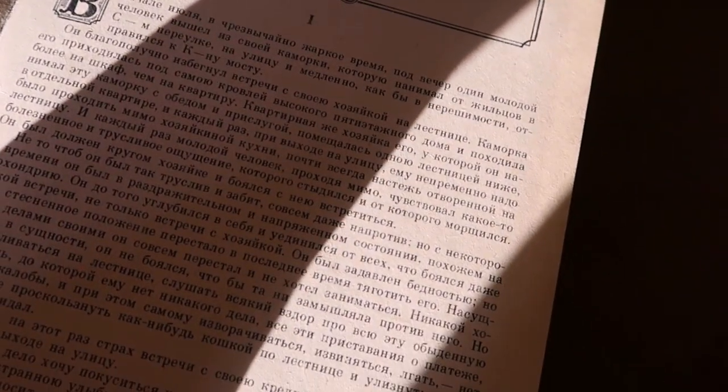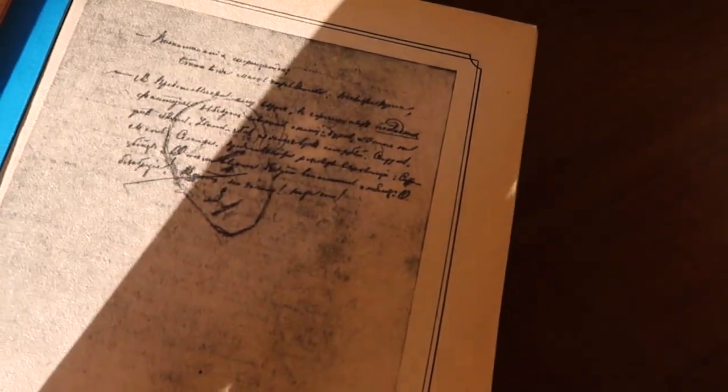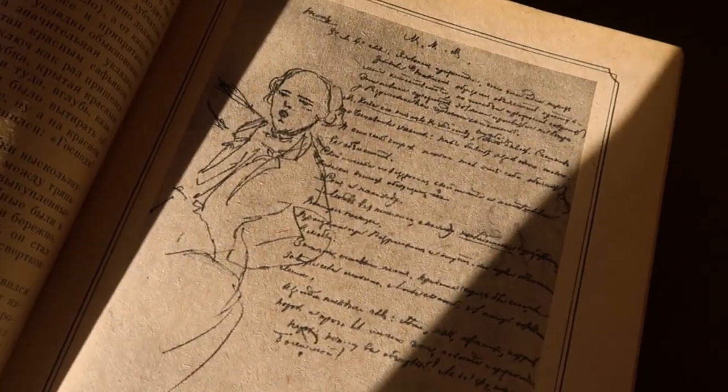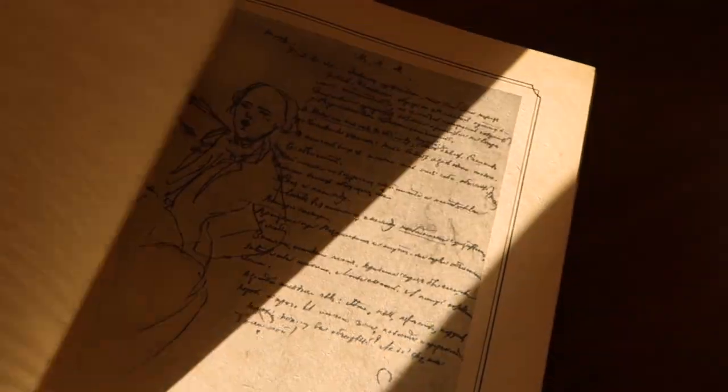And so, yeah, it just starts straight away with the novel. And also it's the manuscript, the photo of the manuscript. And yeah, so that's one more manuscript, by the way. Oh, can you see? Yeah. I like this book. I really like this book. It's a very good edition.